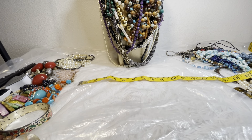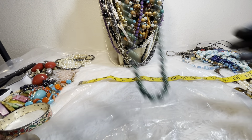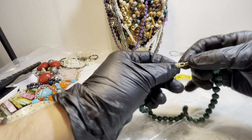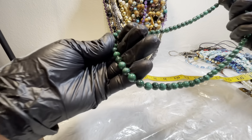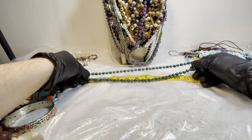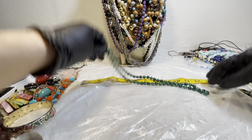Sorry, I didn't have my box prepared to move my stuff. Okay, next piece. This one has a lobster claw. I don't see a maker's mark, and it's these green stones. These also feel a little cold. I don't know if they're glass or not. Really pretty. This one measures 12, so it'd be 24 inches.